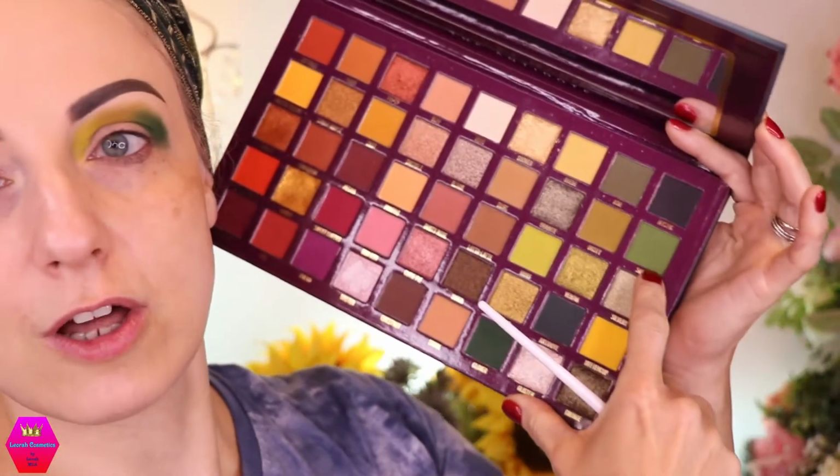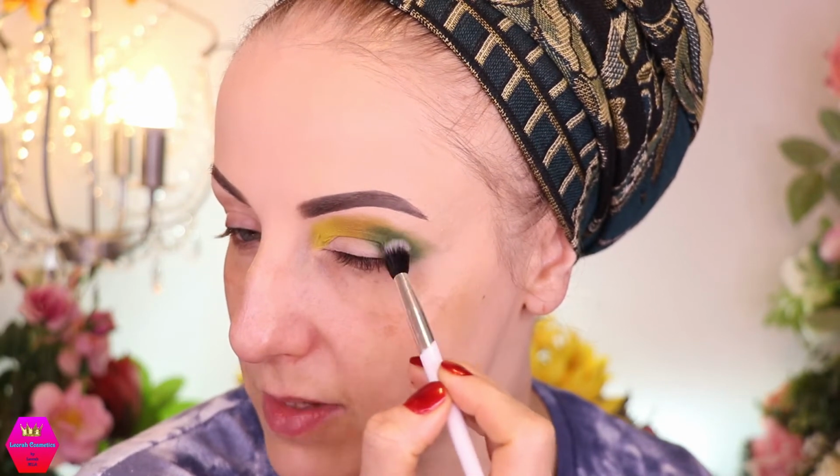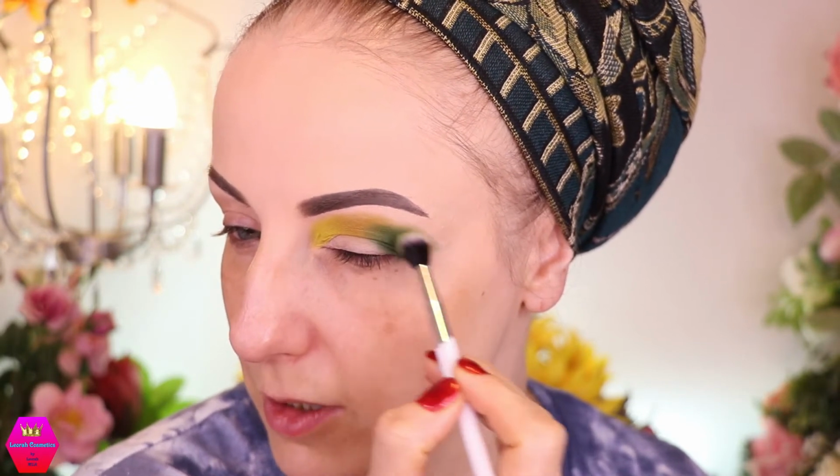I have to continue the look, don't I? Okay. How am I going to continue? Maybe with this one. Wow, we're using a lot of greens. I'm going to use a little bit more of a fluffy brush, and I'm going to just sort of try to sheer out this shade here a little bit, the darker one.